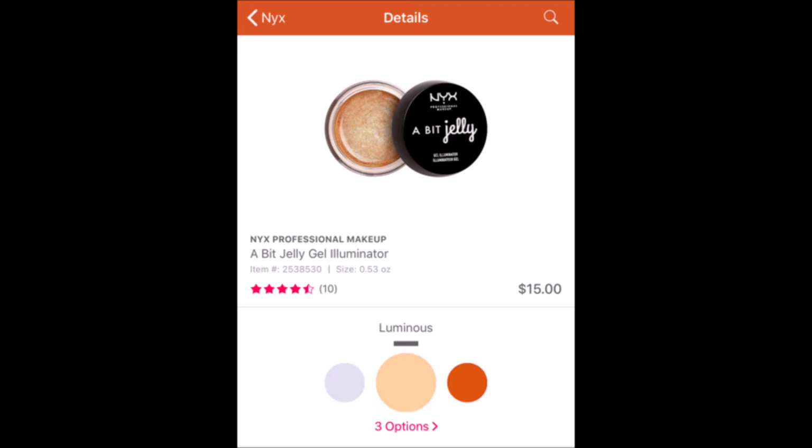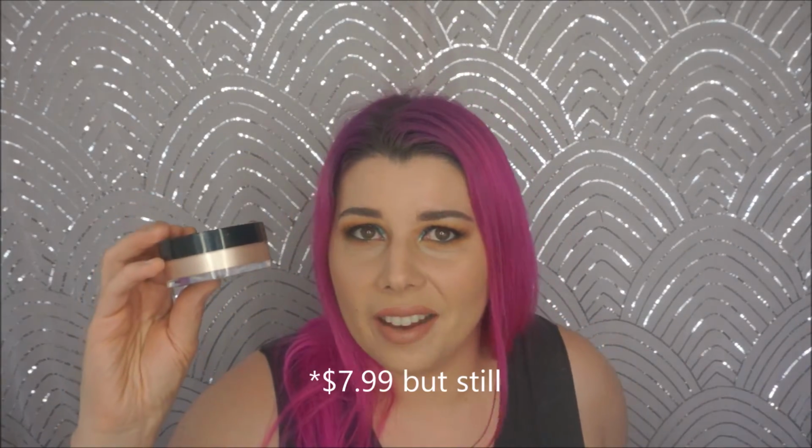The next is from NYX, and this is the last one. This is the A Bit Jelly Gel Illuminator Gel. Comes in 3 shades, like a silver, a gold, and like a copper. This is $15. NYX, who do you think you are? Makeup Revolution, $4. Elf, $6. Wet n Wild, $6, I think. NYX, who do you think you are?